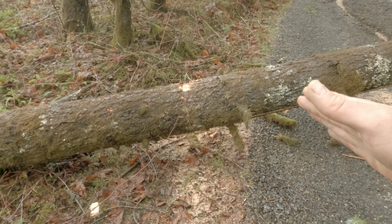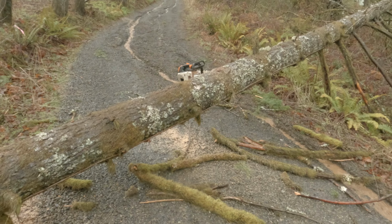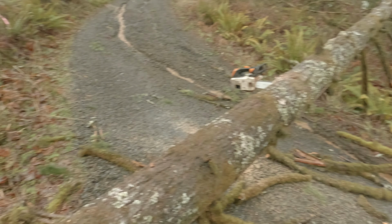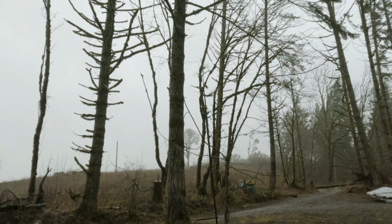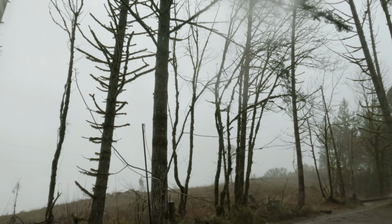You can see the whole thing's kind of slowly moving back and forth because of the trees that it's connected with. Hey! So I'm gonna go get another saw and cut this one free. It's a standing dead anyways, but it's gonna come down right now.